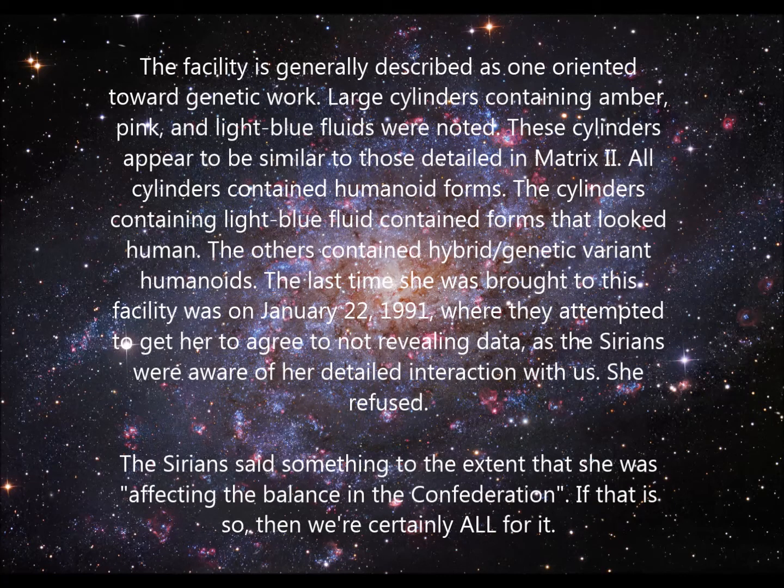Large cylinders containing amber, pink, and light blue fluids were noted. These cylinders appear to be similar to those detailed in Matrix 2. All cylinders contained humanoid forms. The cylinders containing light blue fluid contained forms that look human. The others contained hybrid/genetic variant humanoids. The last time she was brought to this facility was on January 22, 1991, where they attempted to get her to agree to not revealing data, as the Syrians were aware of her detailed interaction with us.